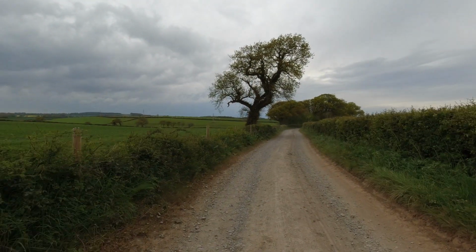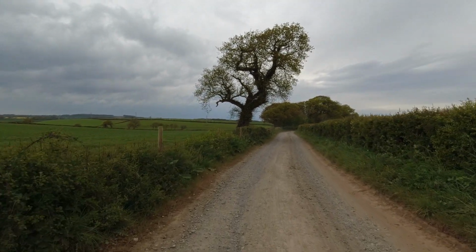I began this walk in Nether Stowey behind me. I'm now walking towards Stogursey. Is that how you say it? I don't know. There's the site of an old castle there. There's also one back in Nether Stowey you see towards the end. Those are the 2 castles of this walk. I think the one down in this village next has the moat around it as well, which could be interesting.